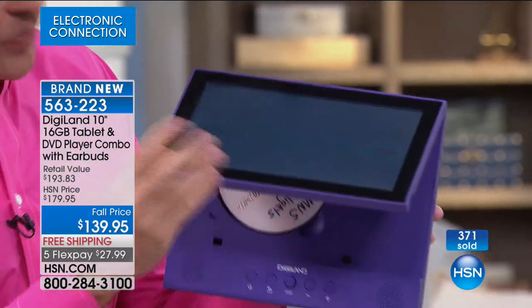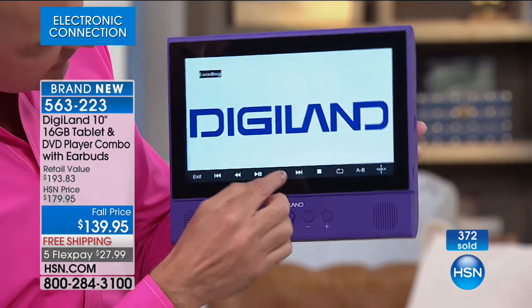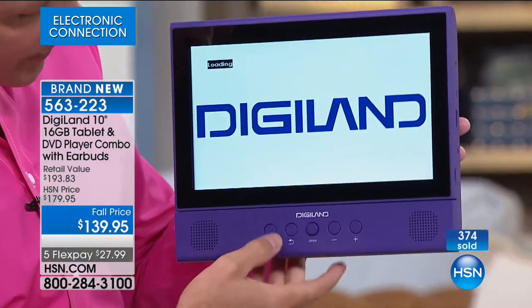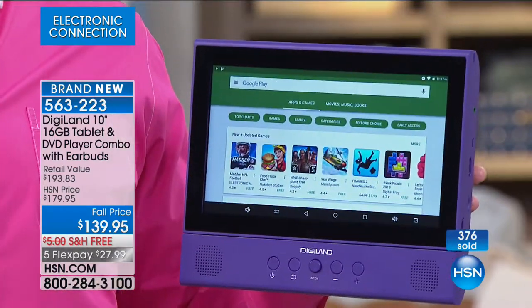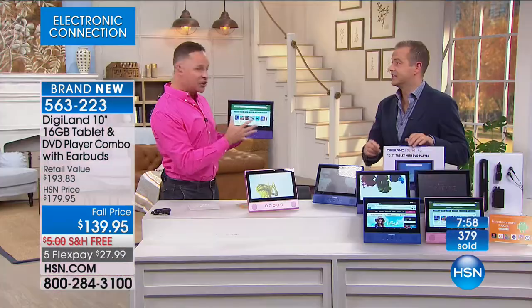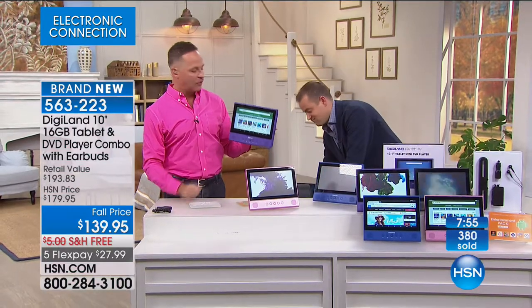Yeah. It really is. It's the ultimate, one of the real keywords in electronics today, and you gotta keep up close with electronics to keep up with the keywords. It's convergence. It's all of your electronics converging into one place. This is a great example of that.